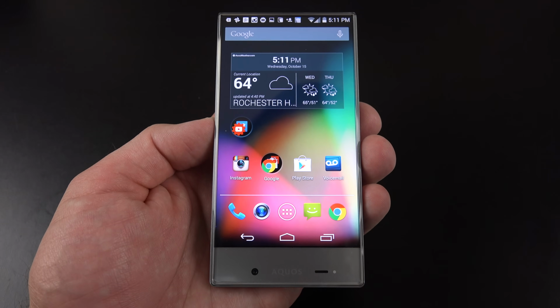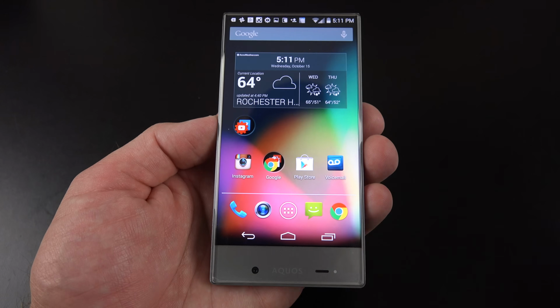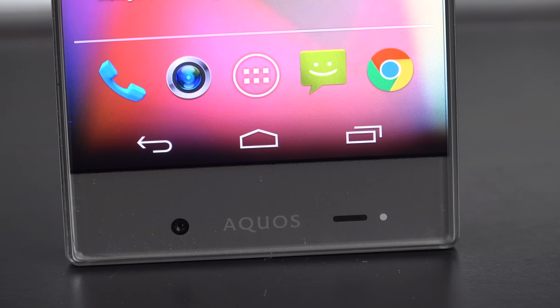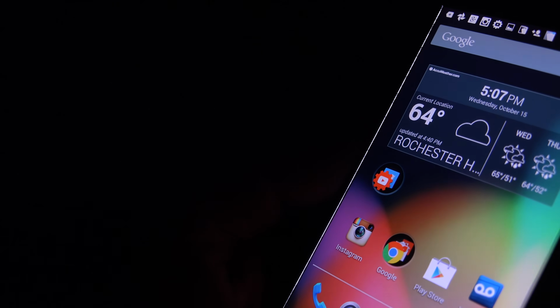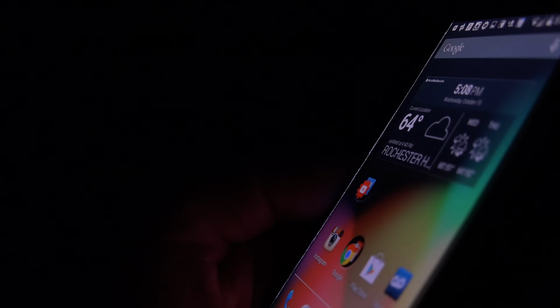Now there are two issues with this display. One of them is stuck pixels. I've noticed a few of them right out of the box, which is not entirely uncommon on lower end devices. I've noticed it, for example, on the Moto G I reviewed recently. But the other issue here is perhaps more of a nuisance, and that is light leaking along the side. You can actually see the backlight of the display when you pitch the phone at certain angles.